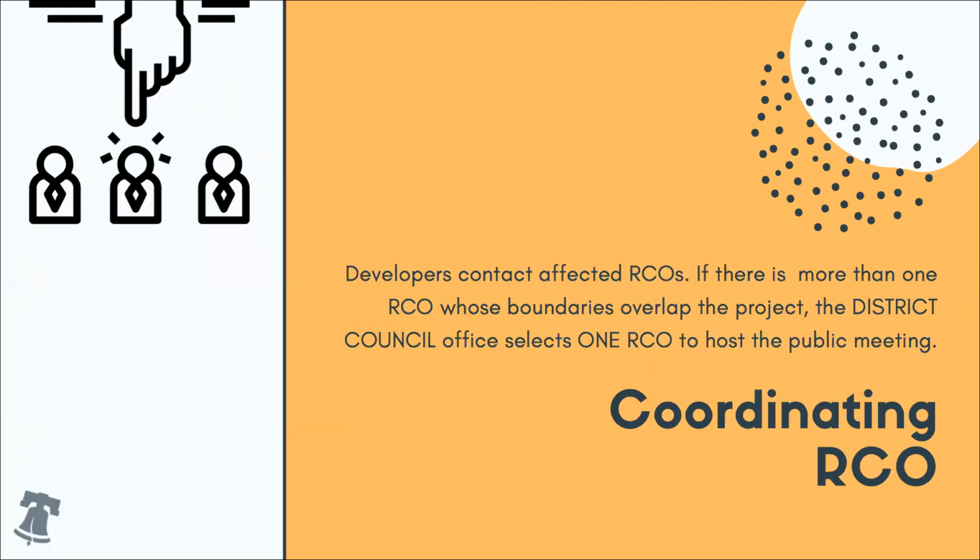It's their responsibility to contact the affected registered community organizations about setting up a meeting. The public meeting is hosted by the RCO and gives the developer an opportunity to talk about their proposed project. If there is more than one RCO whose boundaries overlap the development project, the district council person's office will select one RCO as the coordinating RCO. The coordinating RCO hosts the meeting, communicates with the developer, and invites the other RCOs to attend.